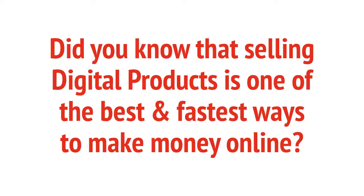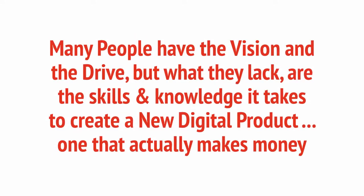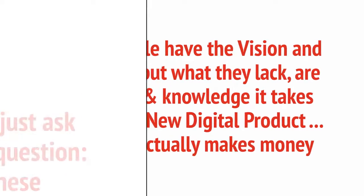Did you know that selling digital products is one of the best and fastest ways to make money online? The only problem is that creating a new product from scratch is a demanding and time-consuming process. Many people have the vision and the drive, but what they lack are the skills and knowledge it takes to create a new digital product, one that actually makes money.